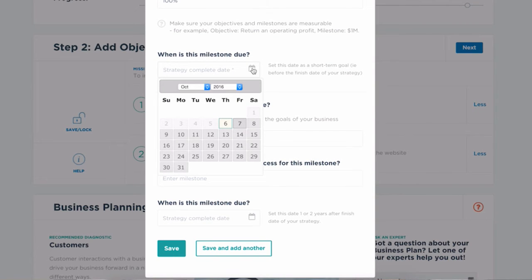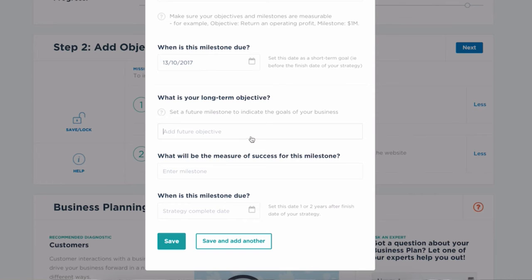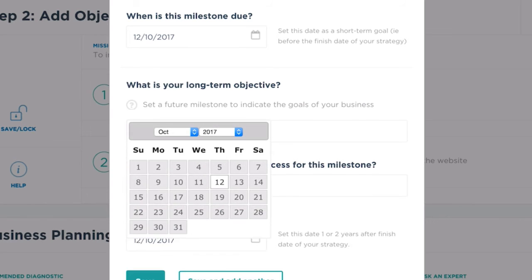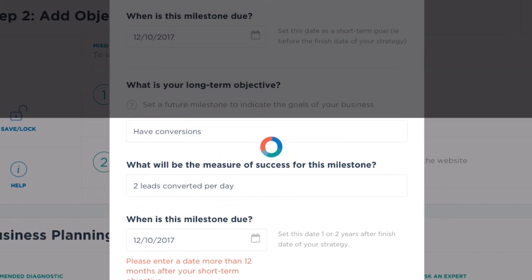Okay. So the strategy complete date. As we said before, I'll probably put that goal this time next year, and then set a future milestone to indicate the goal of your business. So future objective, have conversions at 2 per day. Yep. Okay. And then what will be the success of this milestone, and that's the metric, so two lead conversions per day. All right. Great. So the strategy complete date, I'll put this time next year. Okay. And then I will hit save and add another. So maybe October. Yeah, it says to put that milestone more than 12 months out, so that's probably fair.